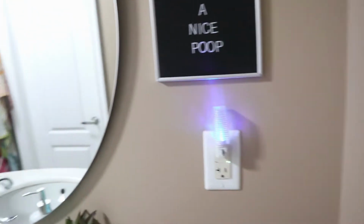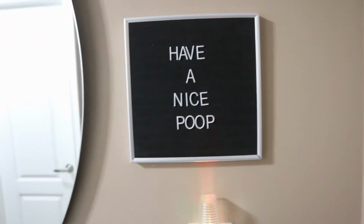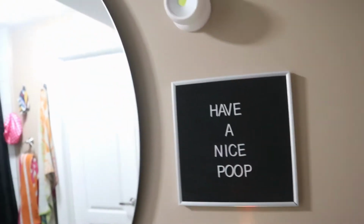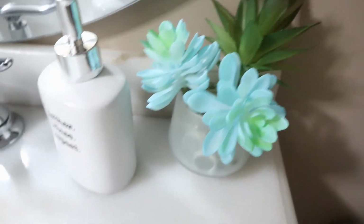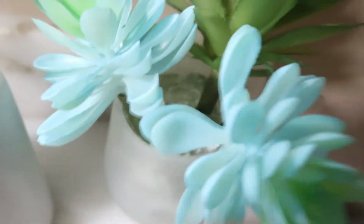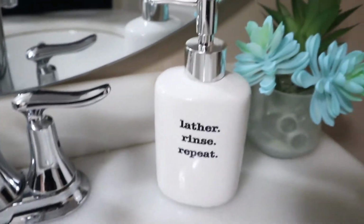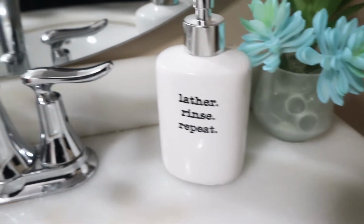And then there's a little nightlight that was always here, but I did get this cute little word sign thing from Dollar Tree. It says have a nice poop on it, because why else are you going in the bathroom? And then here, this is my little DIY succulent arrangement that I made. I did put the little glass marbles or glass stones in there, and then I just put these 3 little arrangements together. And then I also put some hand soap in this hand soap dispenser that I also got from Dollar Tree, and it says lather, rinse, repeat.